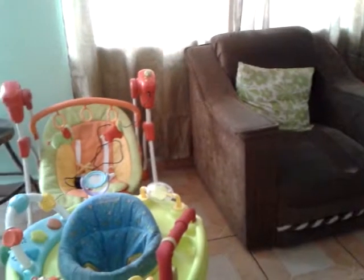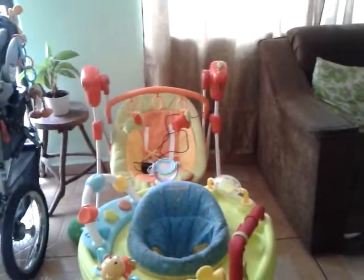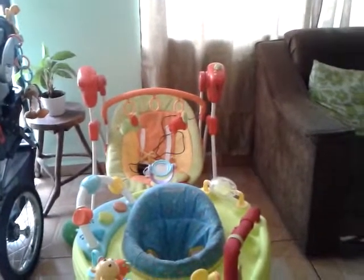Because my living room right now, the way it's set up, I had to set it up the way it is so that I could make room for all of his stuff. So eventually I'd like my living room back.